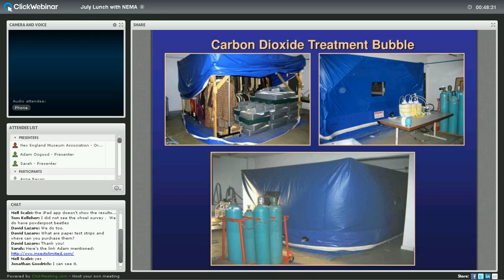And the material is perfectly safe to handle and touch to humans, and there's no toxins left with the object after treatment. And in the 3 years I've been doing it, we've had excellent efficacy. I've never had to repeat the treatment, although I know it's not impossible that might be necessary for heavily infested material. That's about it for the CO2 bubble. I'm going to press on through the PowerPoint here, and then we can talk about some more.